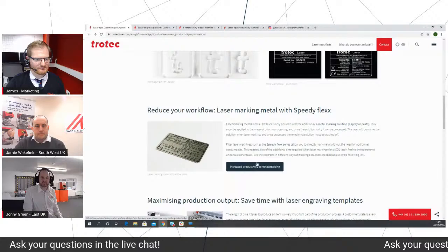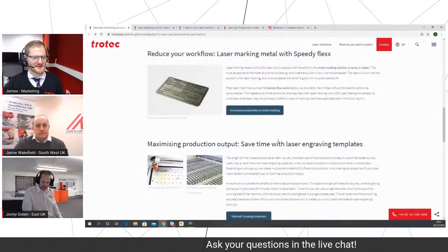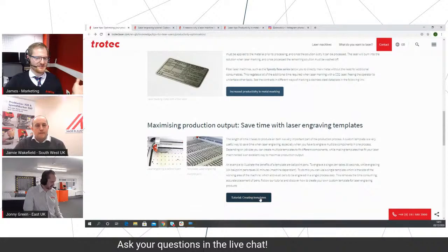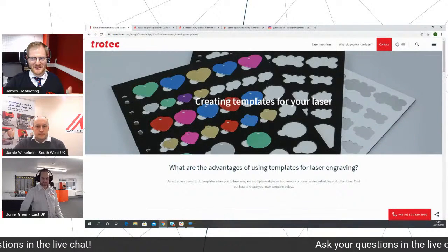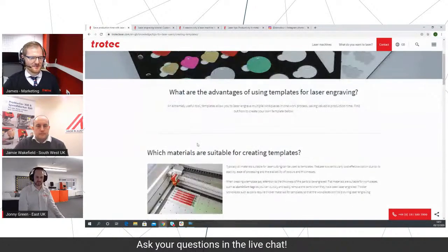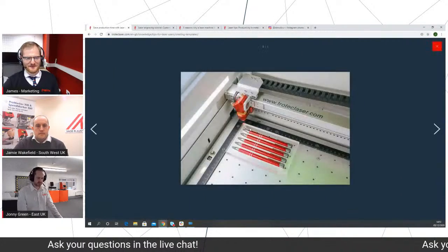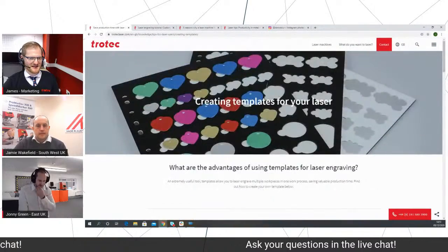Absolutely. And speaking of putting things in the machine, now this is something else: creating a template, or a jig as it's commonly called. You'll see this a lot if we're talking gifts or indeed serialization and part marking. People will have a little template where they add their pens in, or indeed, as you can see up here, pet tags.